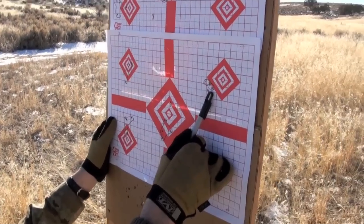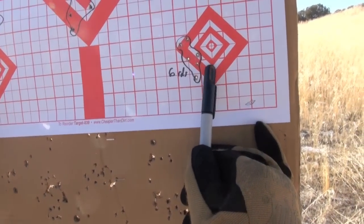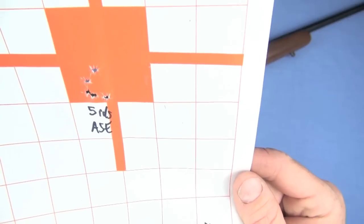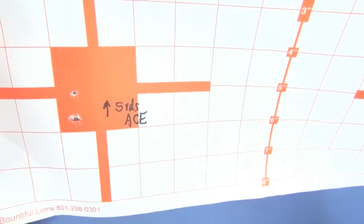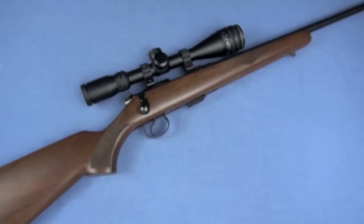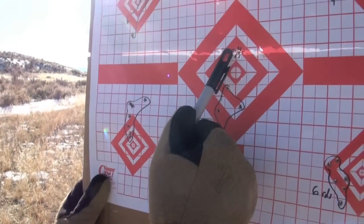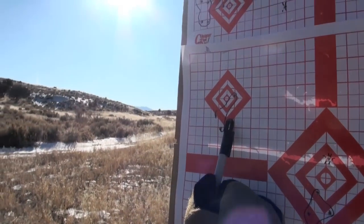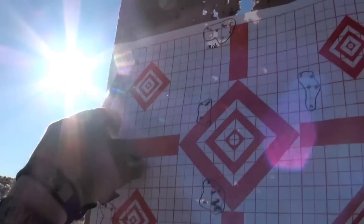Oh, that's what ASC was. A Gila Super Extra Subsonics. This is May of 2012. 5 rounds. Nice group there. Another 5-round group. Just amazing. Just 25 yards on this. Excellent. So I come away very, very impressed with CZ 452 and 455 accuracy, no doubt. And it probably gets better than I'm representing right here.